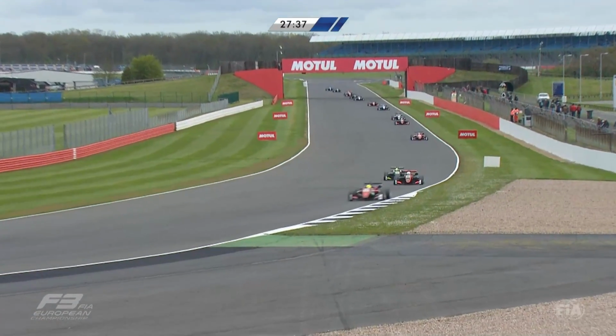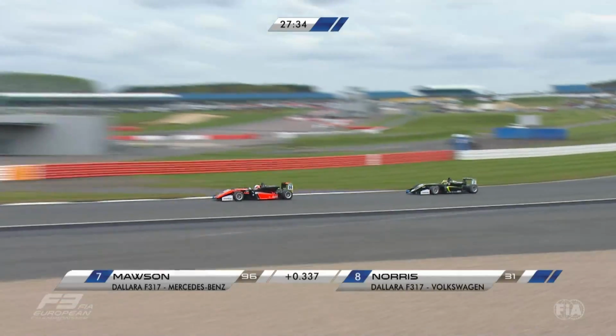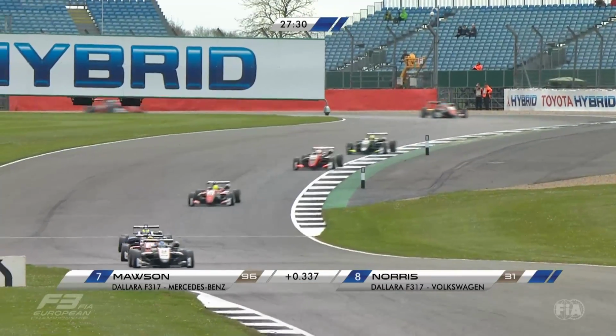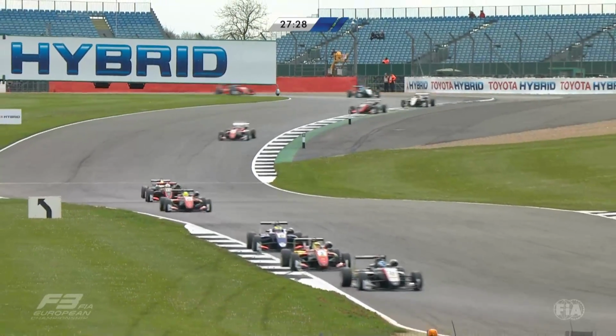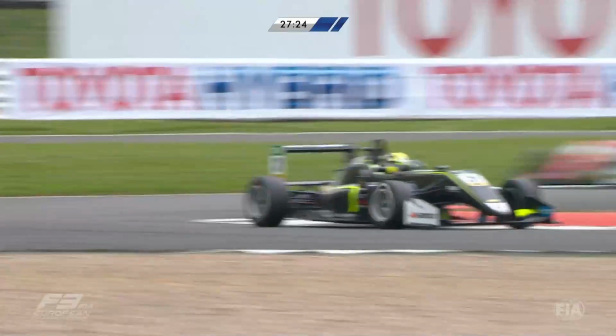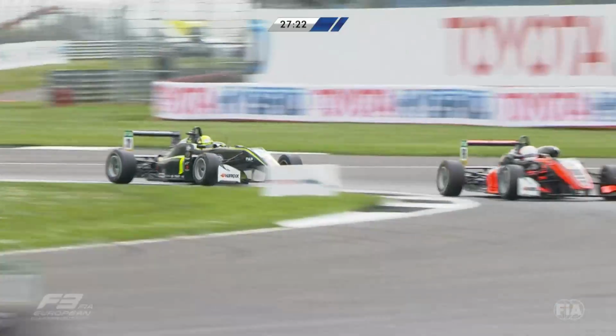Incredibly quick corner, closing right up under braking. Well, not braking, but closing right up at the end of the straight is Lando Norris onto the tail of Joey Mawson. I think they're both inching towards the back of Mick Schumacher as well.